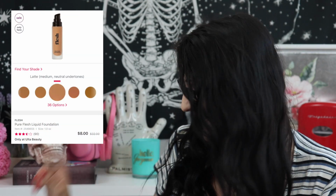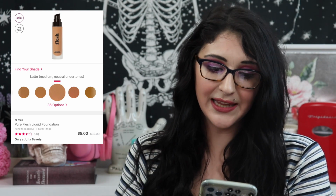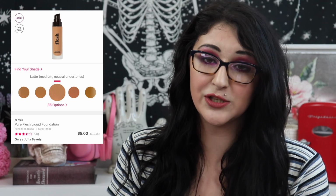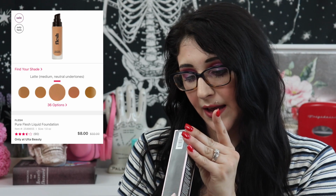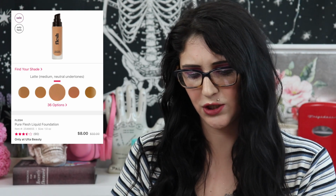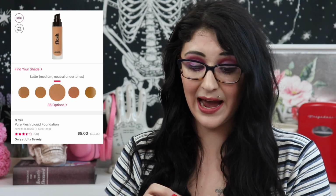This one, this is the one that I ended up picking up. This is the Pure Flesh Liquid Foundation. This was in 36 shades, regularly $32. It was on sale for $8. I got mine in the shade 05, which is Neutral Cream Fresh, I think. And this one is a foundation that I don't already have.